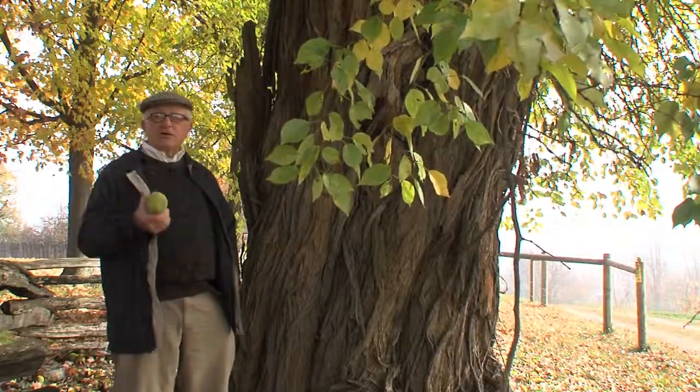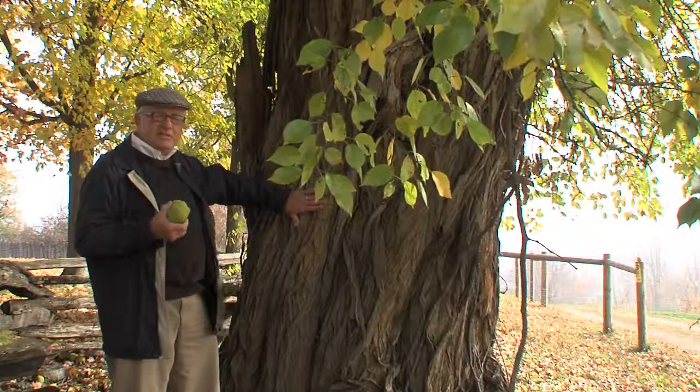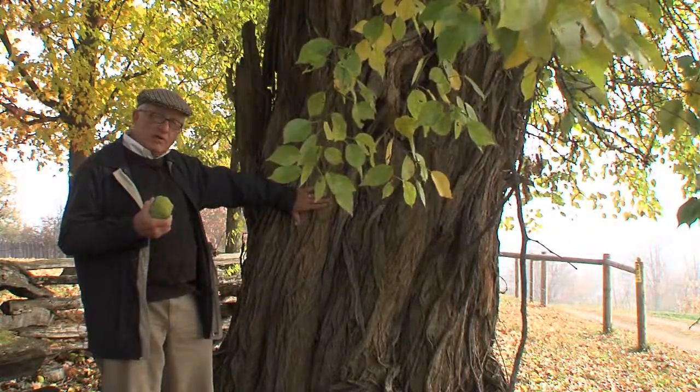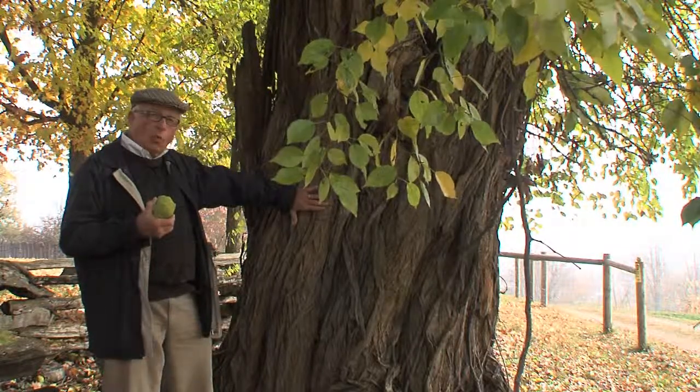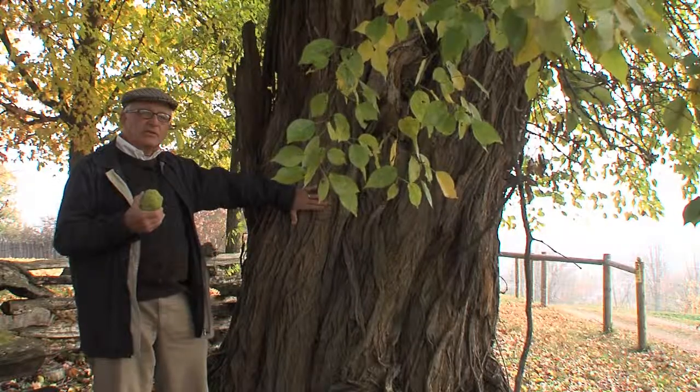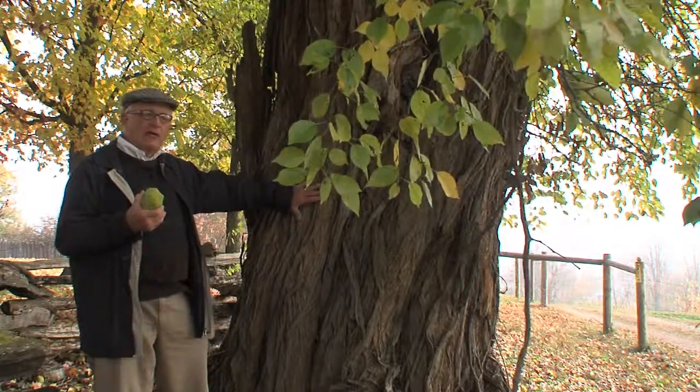And we ask ourselves, and this tree is 46 inches in diameter breast height. We did not core this tree, but it's probably at least 100 to 150 years old. We have yet to date this tree more accurately.